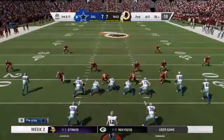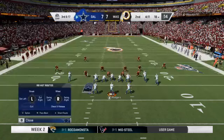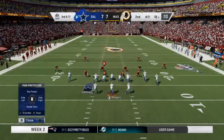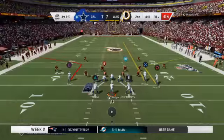An incomplete pass on that last play, and that means they'll need to come up with something here on third down. Even. 4 down. Even. Hey, number 28, Mike, he's coming. Check in. Hey, pick it up, defense. Let's go.